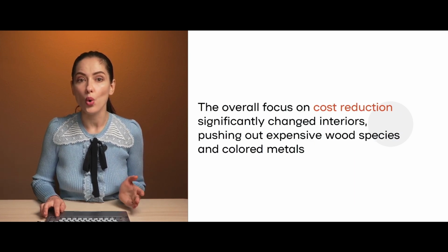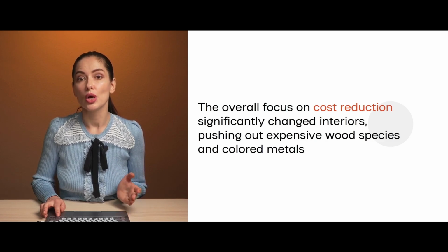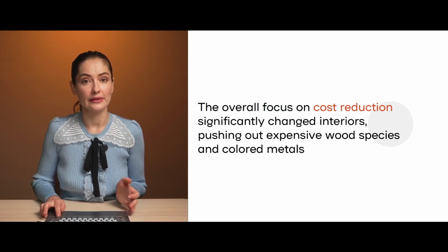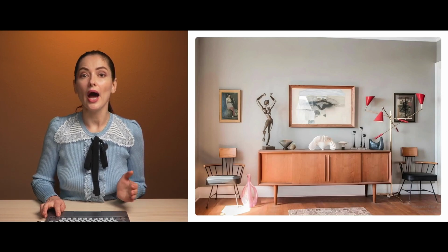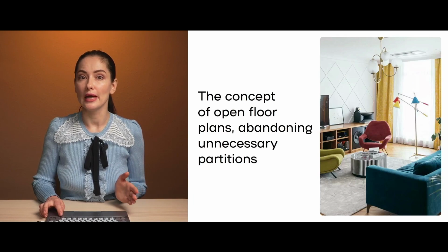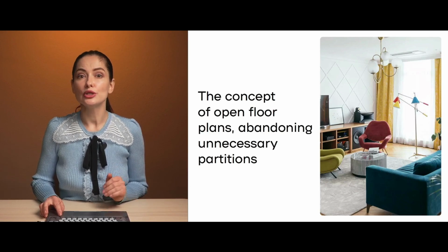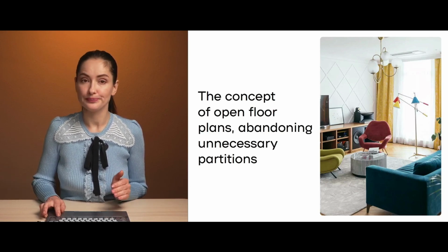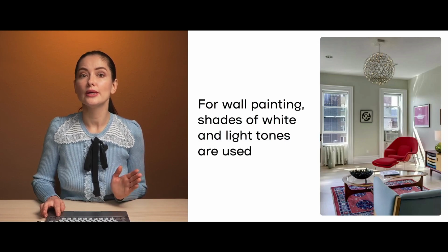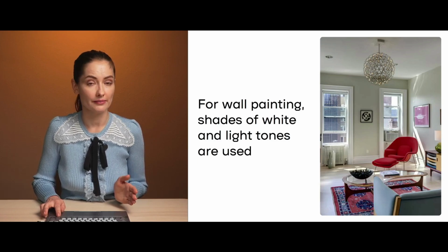Because of the focus on lower cost, expensive woods and metals were replaced with simpler materials. And clean lines, natural materials, and iconic furniture. That's mid-century modern. Open floor plans became popular. Walls and partitions were removed to make homes feel spacious. For the walls, designers used white and light tones to make rooms feel bright and airy.